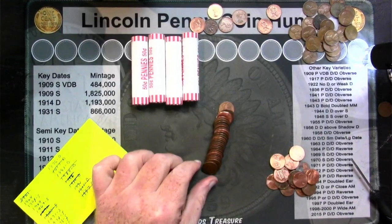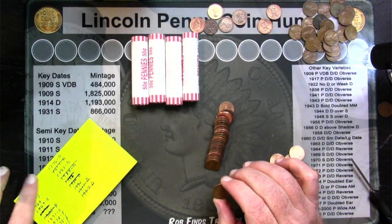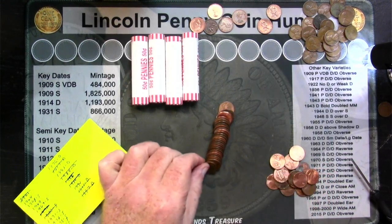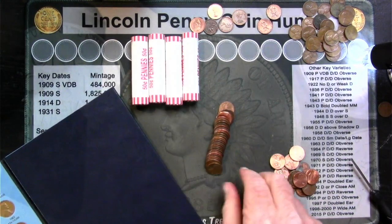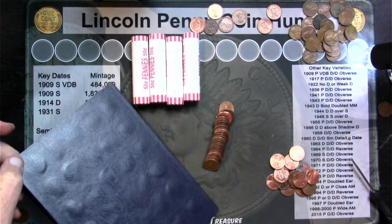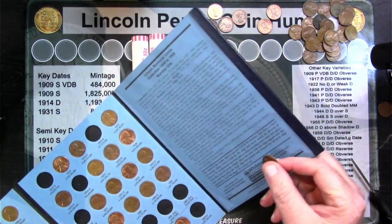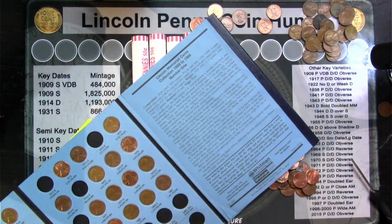So, moving on. Okay, got a 1976D, and that is on my list here for what I need to fill another hole in the book. Let's just make sure that I haven't already marked that one off, or I didn't forget to mark that off. 1976D, nope, right there.